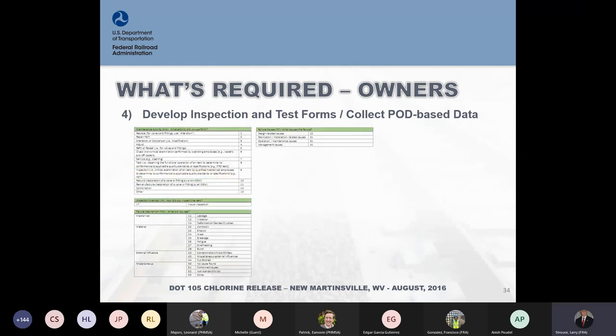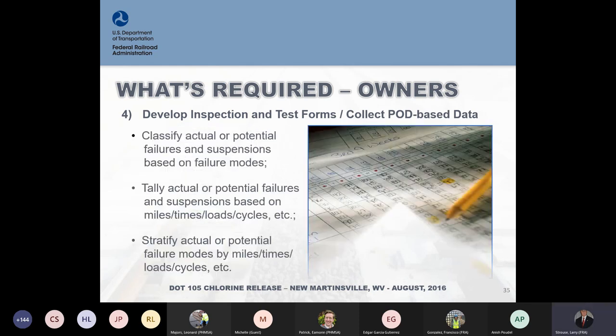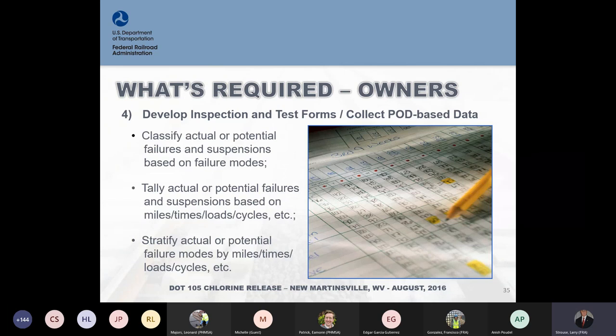Here's another example of some additional line items on the test forms. This is old school, but this is a case where the tank car facilities would write down the length of the cracks they found at certain locations, and that information could be imported into a statistics package, a reliability package, that then allowed them to generate reliability curves that we'll see in a moment.